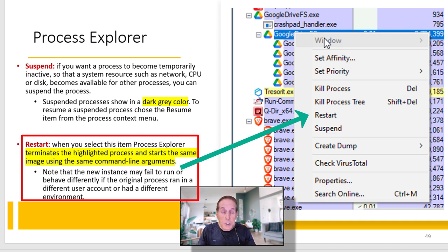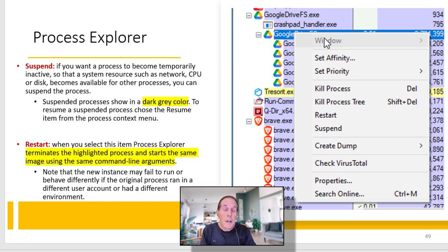By and large, just restarting a process just starts it all over again, kind of like starting an application, closing out an application and starting again. But that is not true of every process. Just keep that in mind.